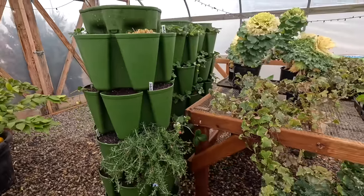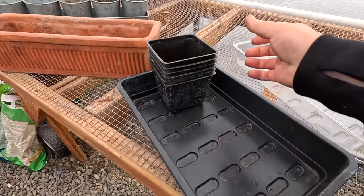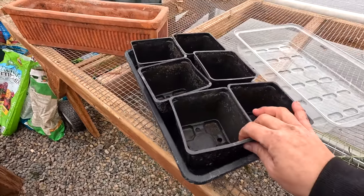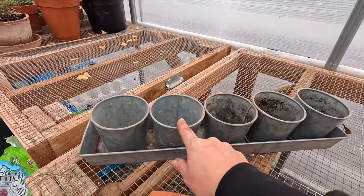Okay, now that that's done, we can fill up the rest of our containers. I'm just using a base from one of my seed starting trays. I'm going to plant some iceberg lettuce in these, radishes in this one, and spinach in these. The approach with these is pretty much the same, except I'm not using seed starting mix. I am using regular potting soil. I will still pre-moisten it like I do my seed starting mix.